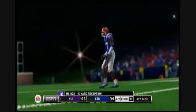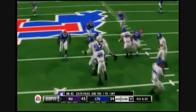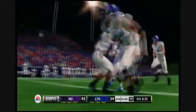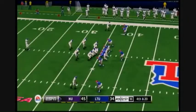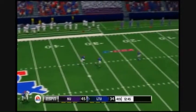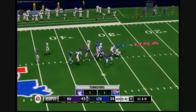Tackled for a loss, a 5-yard loss on the play. Well, that play was sort of out of sync from the start, but you have to also recognize that the defense made a great play. They read it from the get-go. And he can't hang on to the ball, and he's taken down at the 34-yard line.